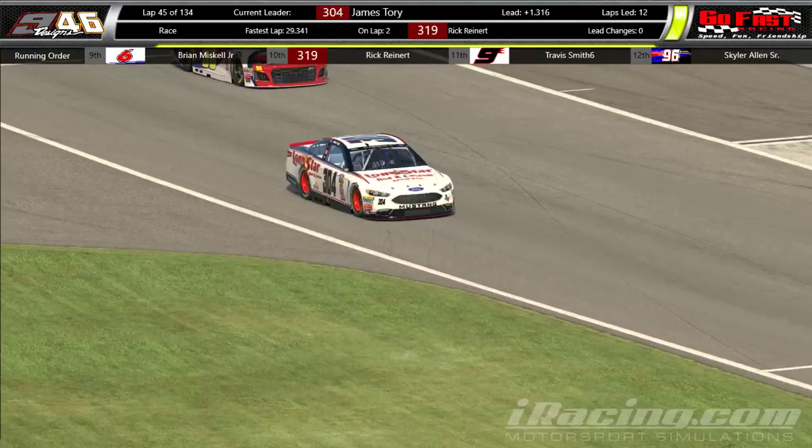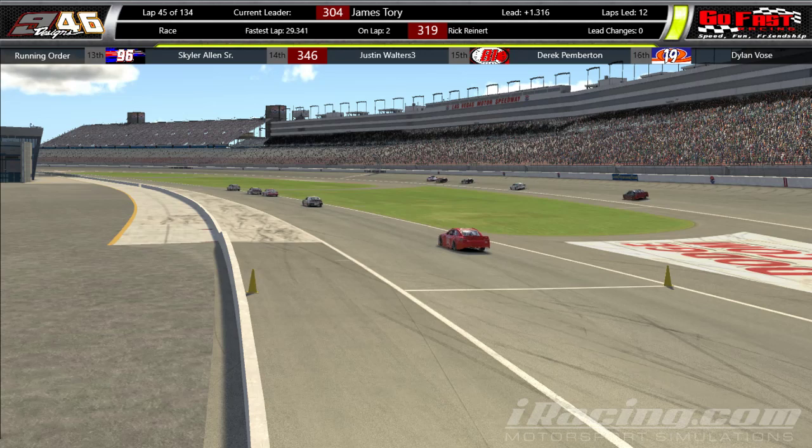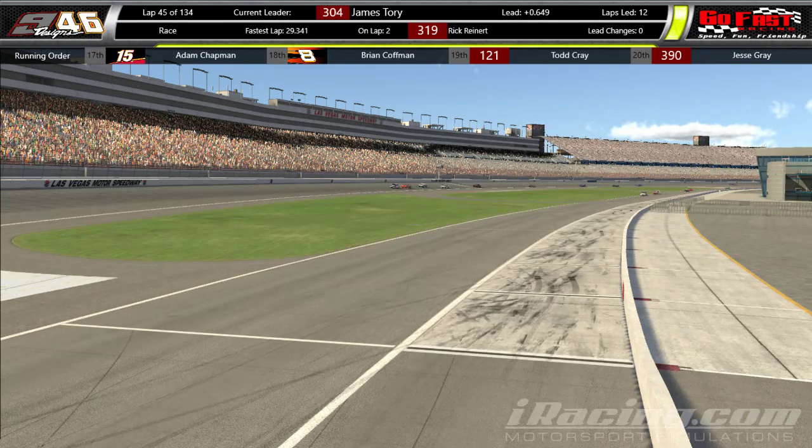Just now hitting pit road. We're going to go ahead and catch them coming on down the other side here. You see a lot of cars out there that are getting laps back, coming around to try to steal a position or two.